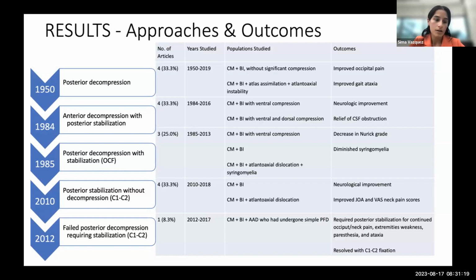And then if we keep moving on down the timeline, we see some posterior decompression with stabilization. So moving away a little bit from the anterior decompression, but still occipital cervical fusion. And then later in the 2000s, we start to see a trend towards posterior stabilization without any decompression. So no posterior fossa decompression and just posterior stabilization. And interestingly, this is at the C1, C2 level that was reported. And then there's one paper in 2012 that goes over a cohort of patients who failed posterior decompression and required a C1, C2 stabilization later on. Of note, in 2010, for these posterior stabilization without decompression papers, 3 of these 4 papers are published by the same group, and we'll go into that in a little bit.